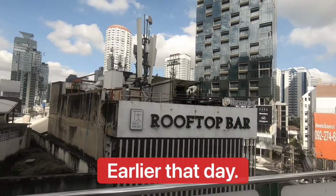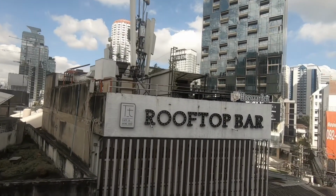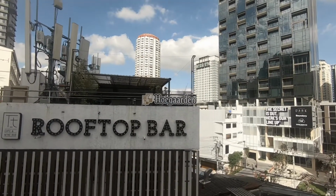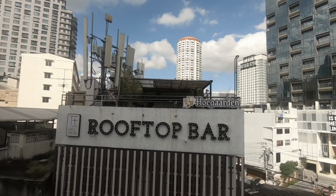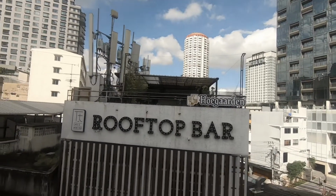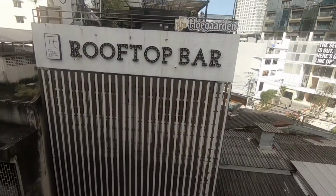So the first rooftop bar we're going to try is actually visible from the Thonglor BTS station. I usually pass by it when I'm on the BTS on the way to Sukhumvit area. So it's just here, the rooftop bar. It looks like it might not be open right now. Let's hope it is. It's kind of a long walk up there. There is no elevator up here.